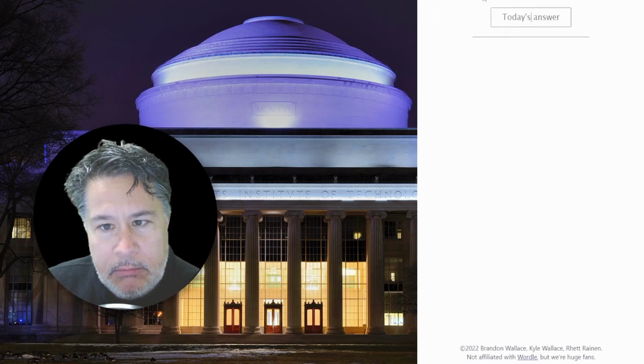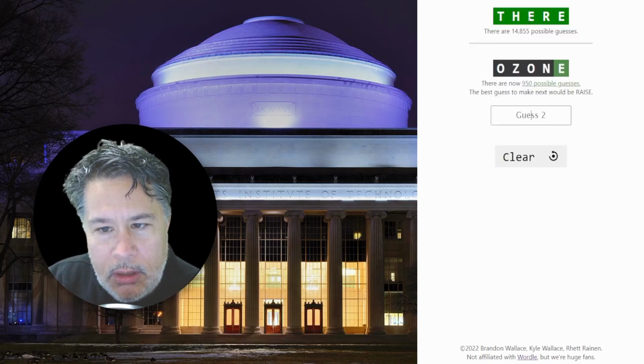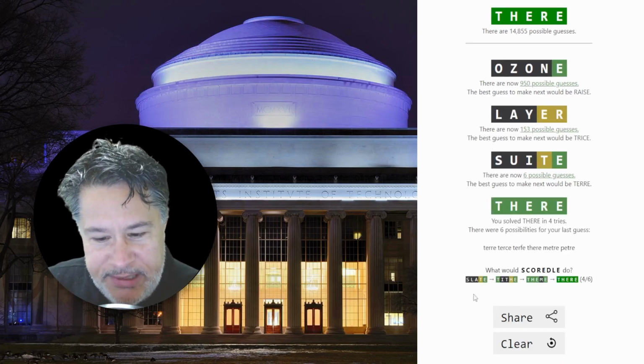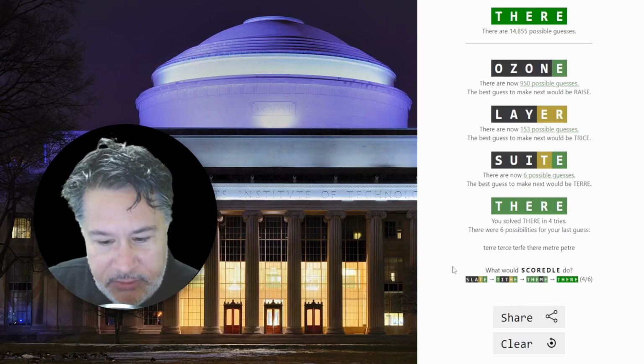Ozone layer suite there. I did predict correctly. Ha ha. So my prediction skills are getting a little bit better now, aren't they? Scoredle would have gone slate, tithe. That's a cool one. Yellow T, green E, go with tithe.